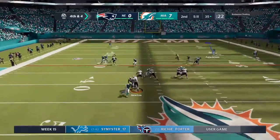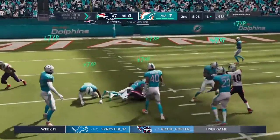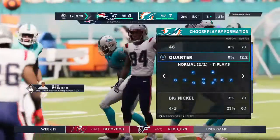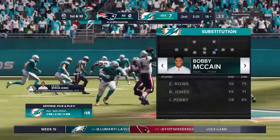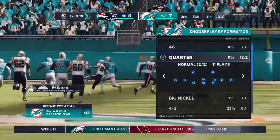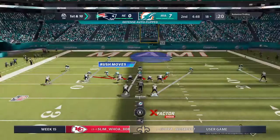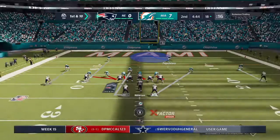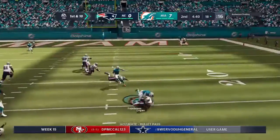On 4th down, Newton. They'll get this complete to Batson. And inside the 20 before he's brought down. That one good for 17 yards on 4th. Couldn't ask for much more from your offense there. 1st down. Patriots. So from inside the 20, here's 1st and 10 at the 18.